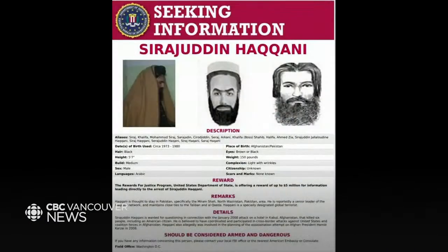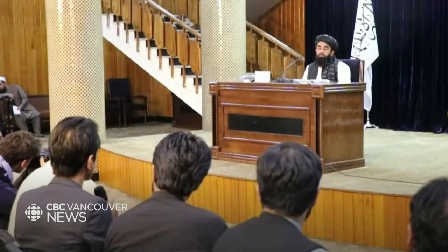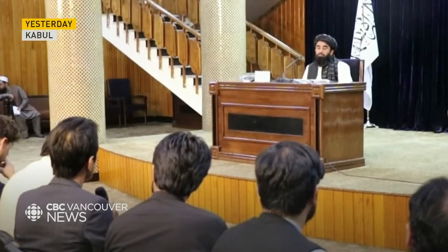And two members of the infamous Haqqani Network, considered a U.S. terrorist group sanctioned by the U.S. and the U.N. Interior Minister Sirajuddin Haqqani will be in government in a very important position, and this will be very difficult for the international community to accept. Also, no women in cabinet, no diversity.